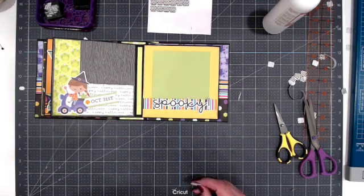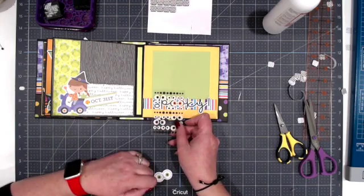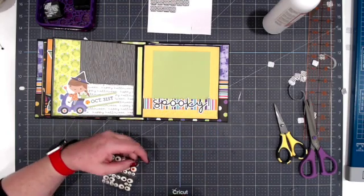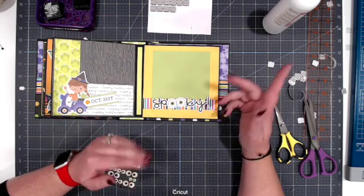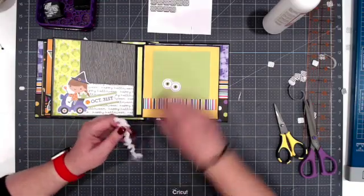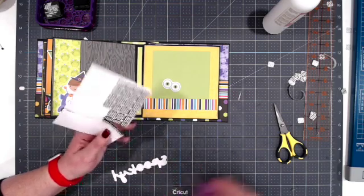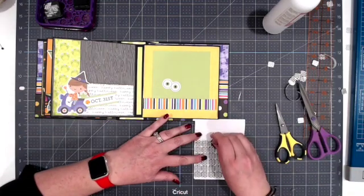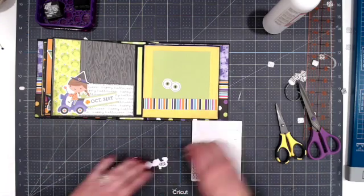And now I've got to decide. I can either use our little eyeball stickers, or I can use the eyeballs that came out of the chit chat. And I'm really kind of liking them better. So that's what we're going to do. And I'm going to cut some of those in half so that we can pop this up.